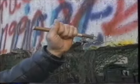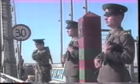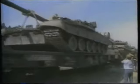The breakup of the Soviet Union and the fall of communism led to profound changes for NATO's defense policy. Almost overnight, NATO's main enemy was seeking peace, and the whole basis for the West's strategic thinking had become redundant.